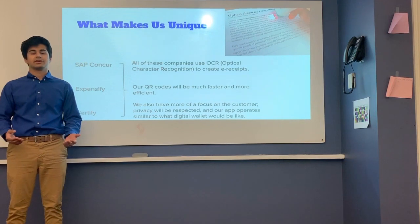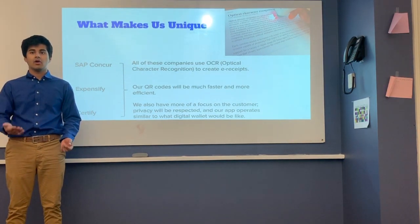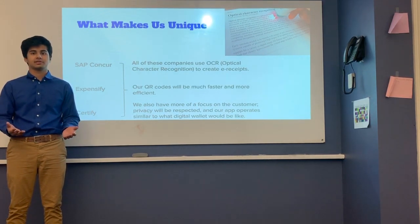So, what makes us unique? Our competitors such as SAP Concur, Expensify, and Certify all use OCR, which is optical character recognition, to create their e-receipts. Our QR codes are much more efficient and much faster, so our app will act like your digital wallet.